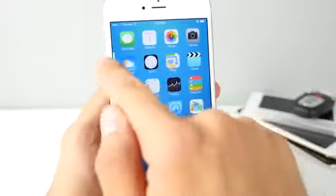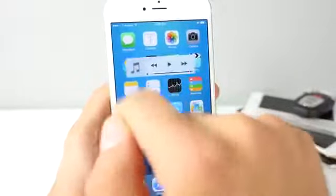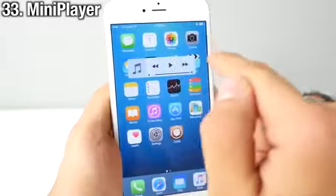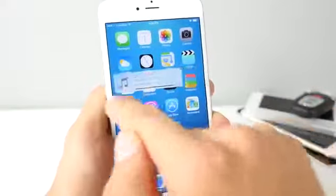Also, if you guys want that mini player but don't want to install the whole Android skin, here is mini player. It will add a nice little music player, which you can scrub their music in here, play music, get it out of the way real quick, move it around, really convenient.